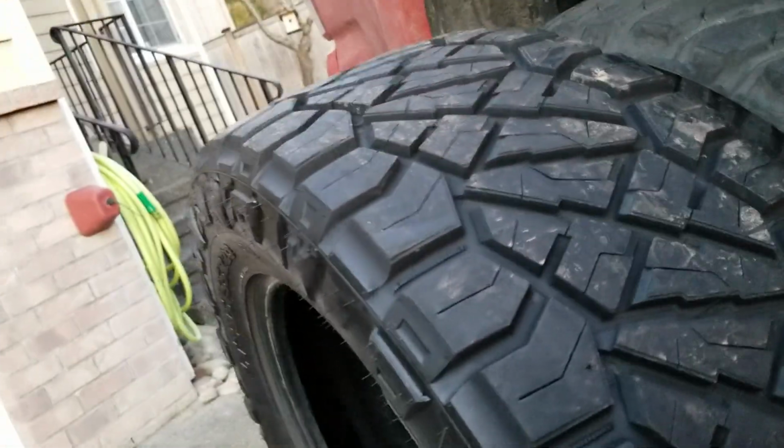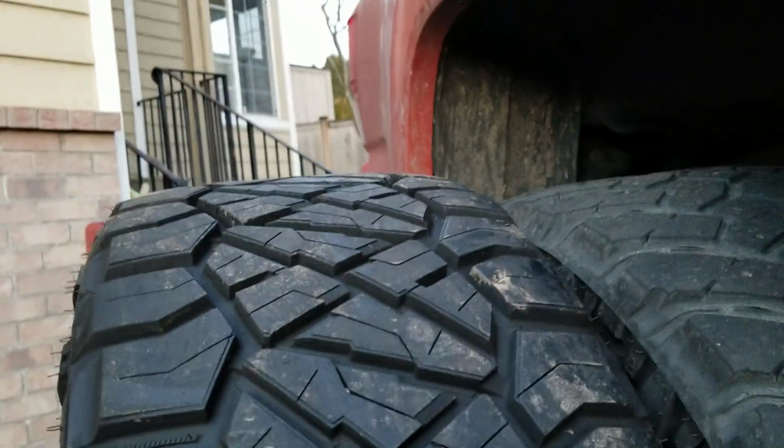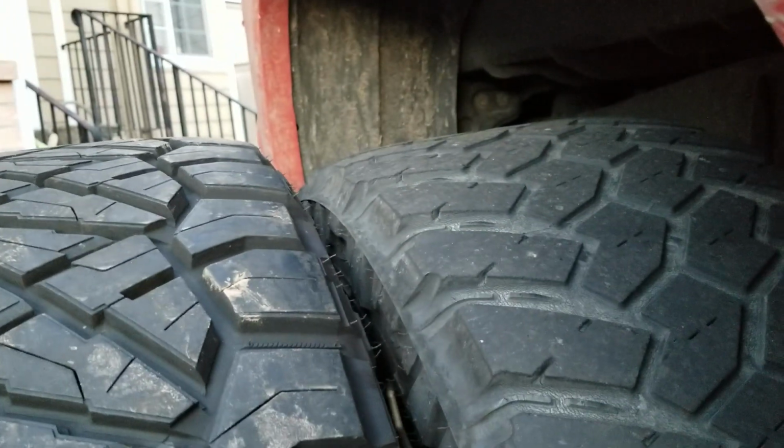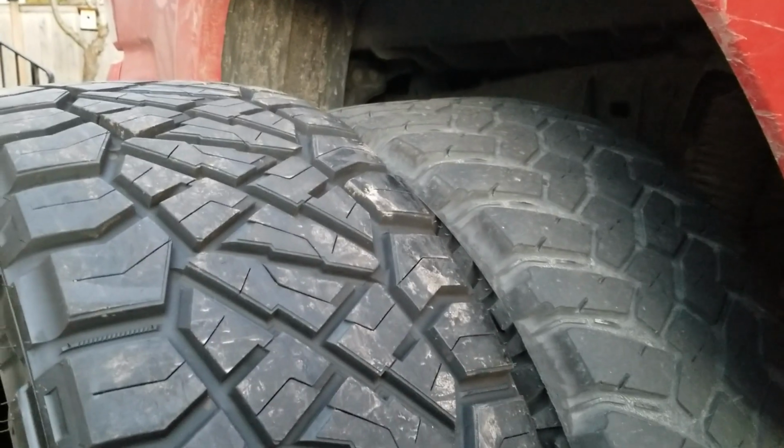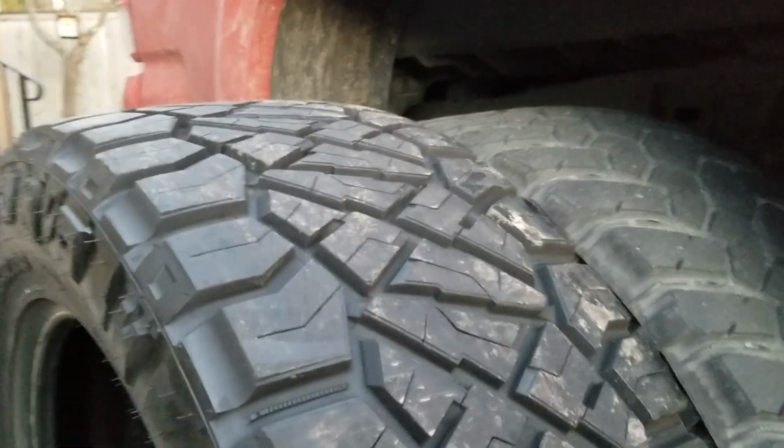The other thing you'll notice, this is how much they've worn down. I have a good inch of tread depth, or tread height, I guess, so that'll also lift my truck up a little bit more again.